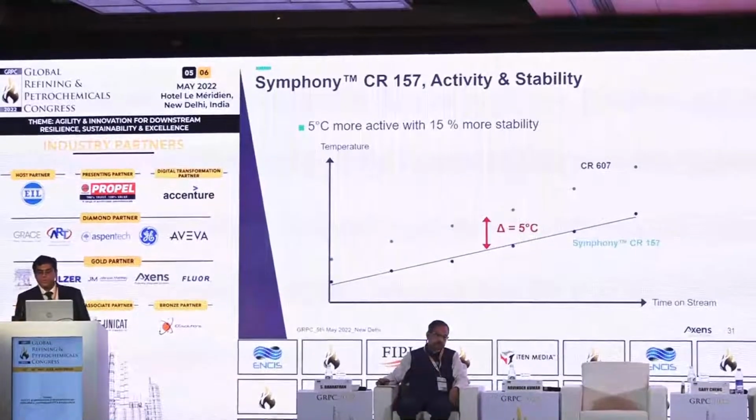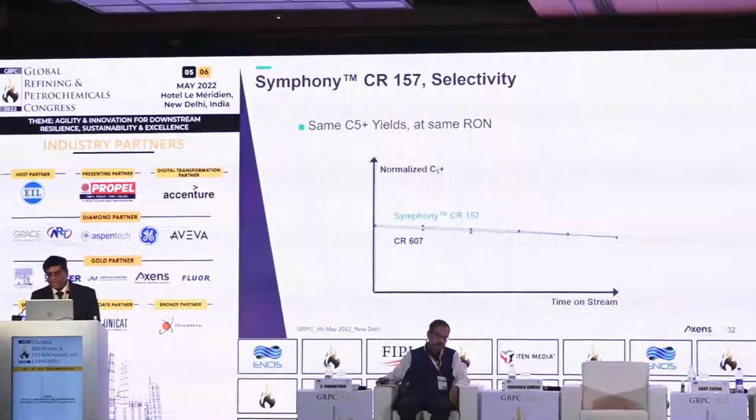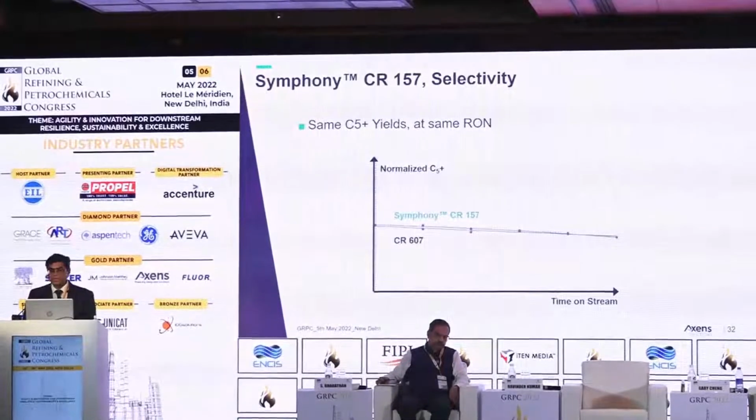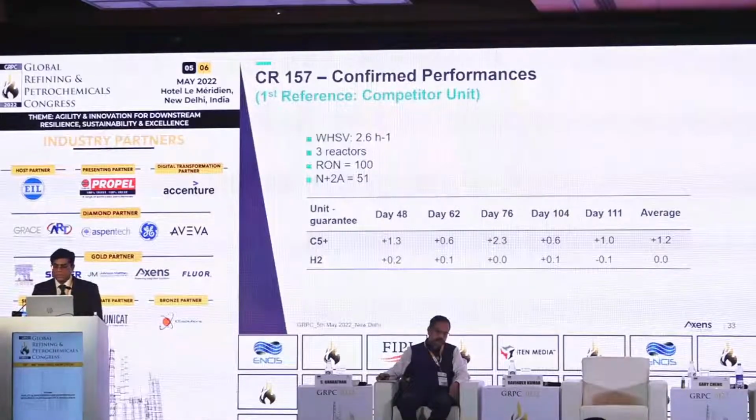Symphony CR157, based on the actual data, is 5 degrees Celsius more active with around 15% higher stability compared to CR607. And the CR157 selectivity is the same as CR607. So I would like to share a few references for the CR157 catalyst activity and selectivity.